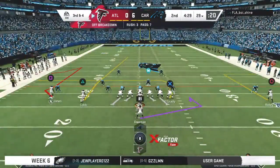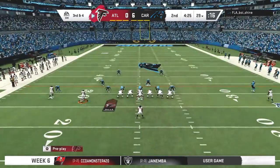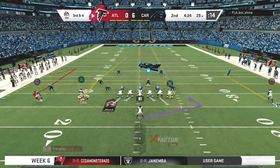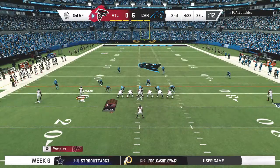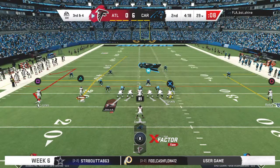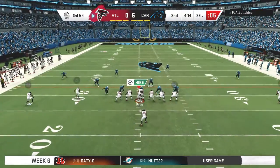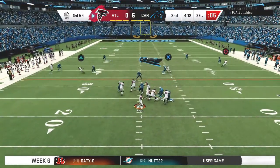Ready, we're ready. We're ready. 56. Defense wins championships, baby. Got it. 56. Mike, 56. Right there. 56. You. Got it. 56. Ryan.